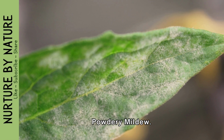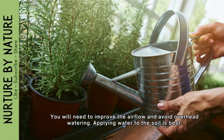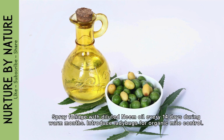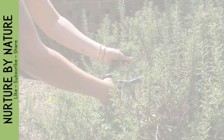Powdery mildew. You will need to improve the airflow and avoid overhead watering. Applying water to the soil is best. Preventative care. Spray foliage with diluted neem oil every 14 days during warm months. Introduce ladybugs for organic mite control.